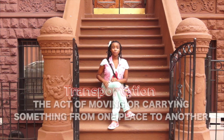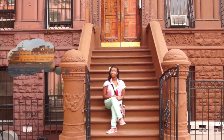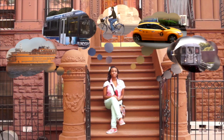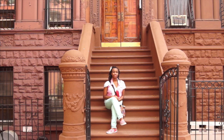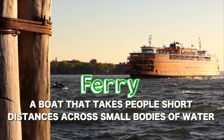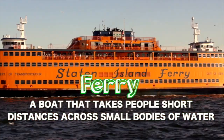Living in the city, we have a lot of options for modes of transportation. Transportation is a way of getting from here to there. You can help me figure out the best way to get to Maliha's so we can make our appointment. Now, there are about 5 different modes of transportation. First, there's ferry. A ferry is a boat that takes people short distances across small bodies of water.